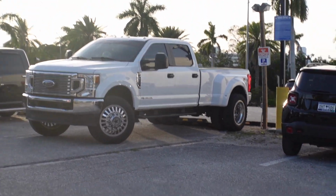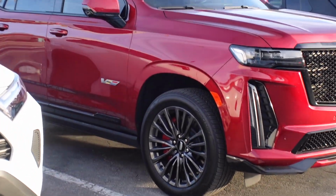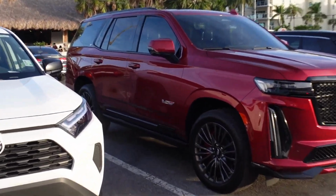Yes. Check out the V-Series Escalade out here. That thing's a ripper too, boy. I guarantee you that thing skates. Oh, I want that V-Series. That would be awesome. Look at the LML ripping back there. Underglow lights and everything. With that F-150, send it.